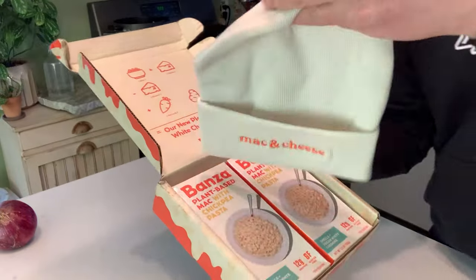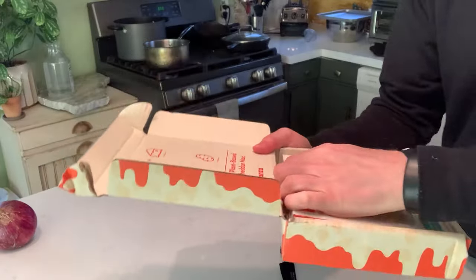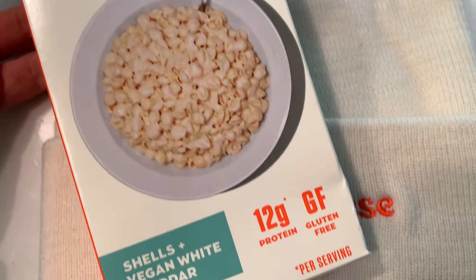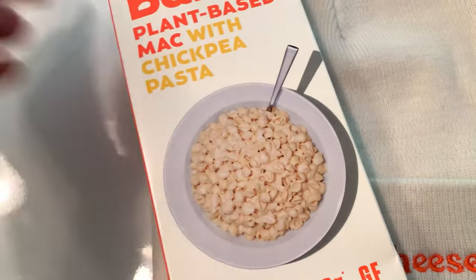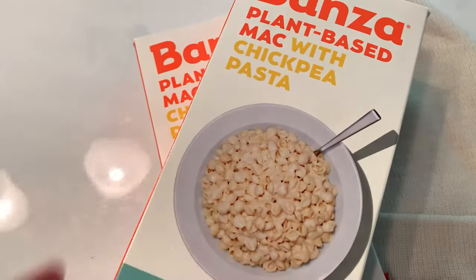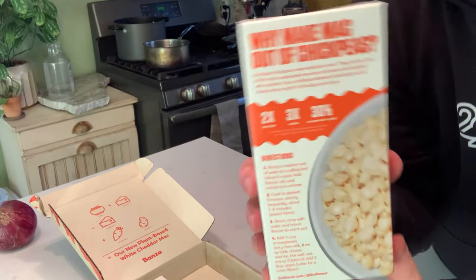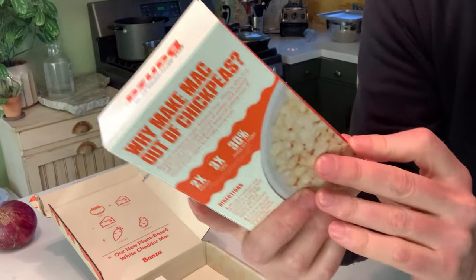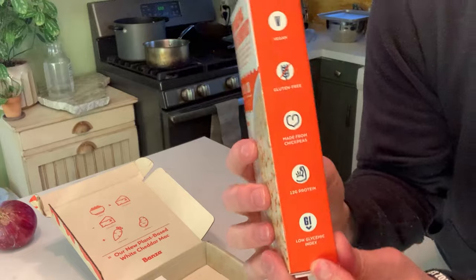Mac and cheese by Bonza. Bonza is made out of chickpeas. And there we go. It's the white cheddar. So shells and vegan white cheddar, 12 grams of protein and vegan cheese. Those are the ingredients right there. You can go ahead and pause that if you want. And it just has the directions on the back. And on the side, it's vegan, gluten-free, made from chickpeas, 12 grams of protein and low in the glycemic index.